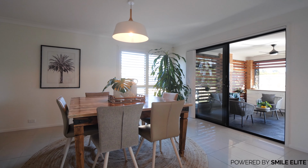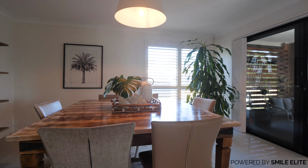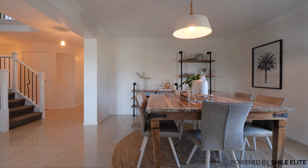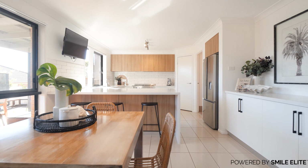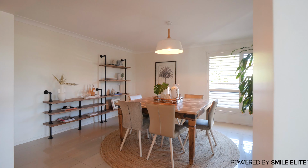Designed by its generous proportions, multiple living spaces and fantastic alfresco, this impressive residence provides a superb sanctuary for large-scale family living and offers space and versatility.